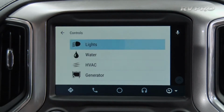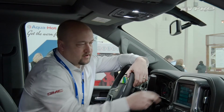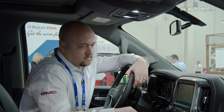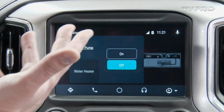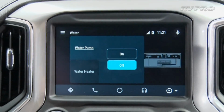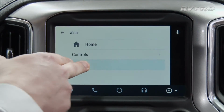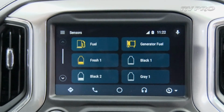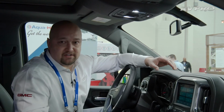You can control your lights. Like I said, exterior and security lights. You pull up to a campsite, you turn your exterior lights on, and it gives you an indicator that they're on. Security lights are on. Water here. You can control your water heater, your water pump, so that way you can have a nice hot shower as soon as you pull into your campsite, which makes a lot of sense. The other thing is too, it's kind of neat because you can check on your tanks. So let's say you have a full black tank. You want to know that before pulling into your campsite. You don't want to pull into your campsite, find out you have a full black tank, and then have to pull it back out to the dump station.